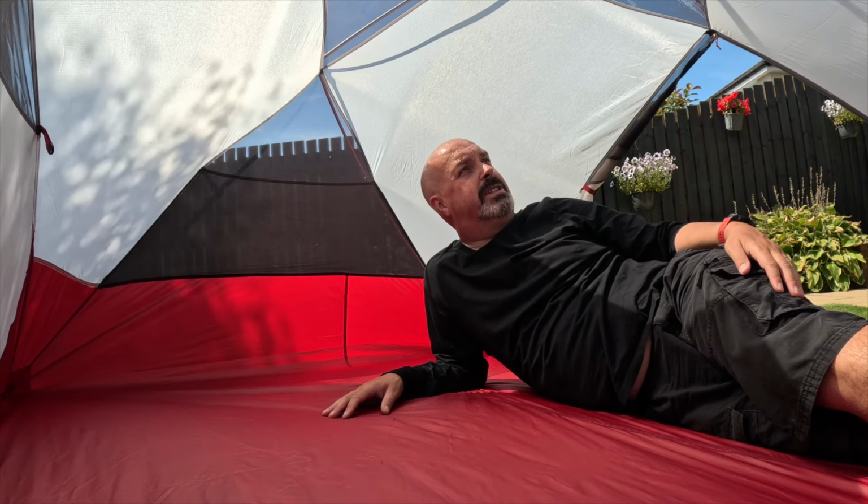But yeah, this has been an absolute stellar tent. As I say, the only reason I stopped using it was because the kids stopped wanting to come out with me. So it's time to move this tent on and let somebody else enjoy it. And yeah, let's go and look at the next tent, which has been my go-to tent for the last 5 years, which is the Hubba Hubba NX2.